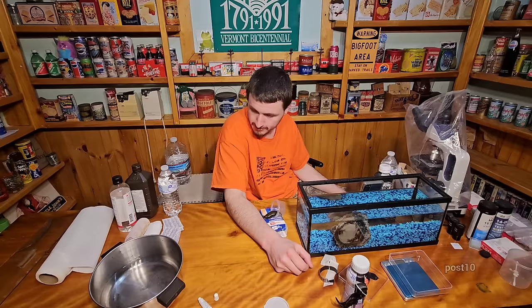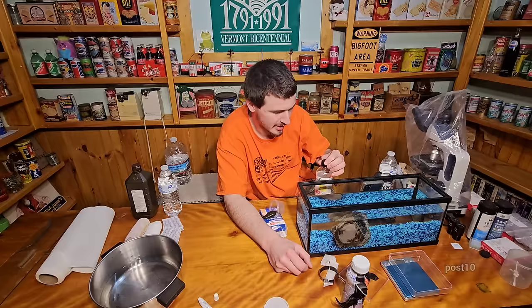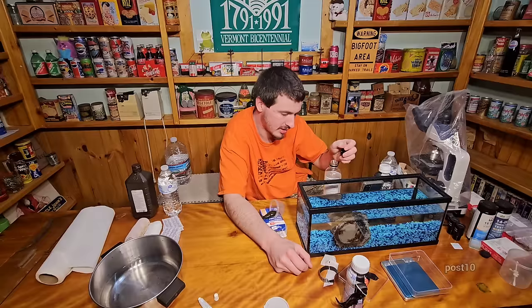Are these new containers? It looks like it's broken. Let me try opening it. Yeah. 91% alcohol. I got it from Walmart clearance. You know, Walmart clearance is awesome.